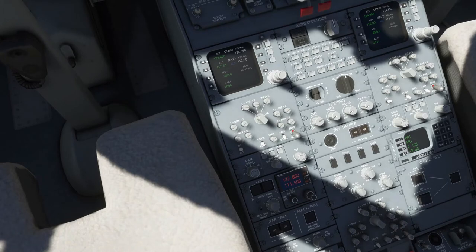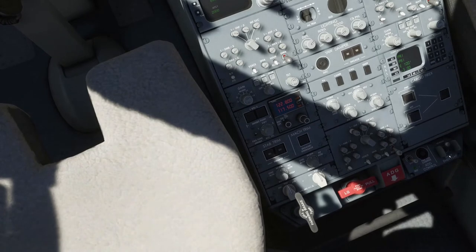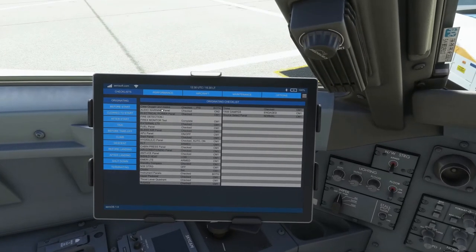Comms panel is okay, that is fine, it's off, it's fine. Okay, and just finishing off with this, make sure that's in normal. Yep, okay, good. So all we need to do now is just go to our checklist and verify we've done all these. That's done. Audio warning, that's it.